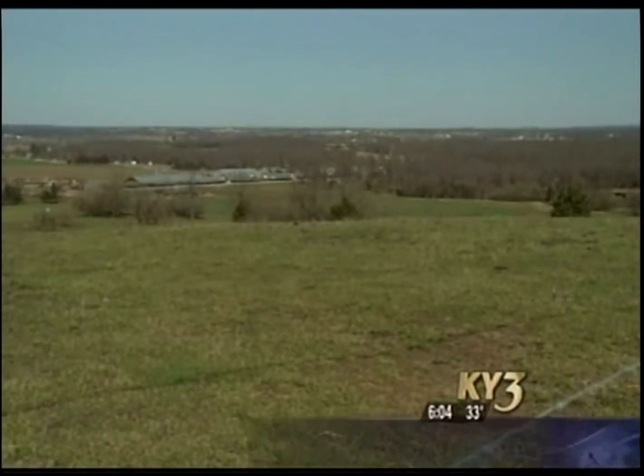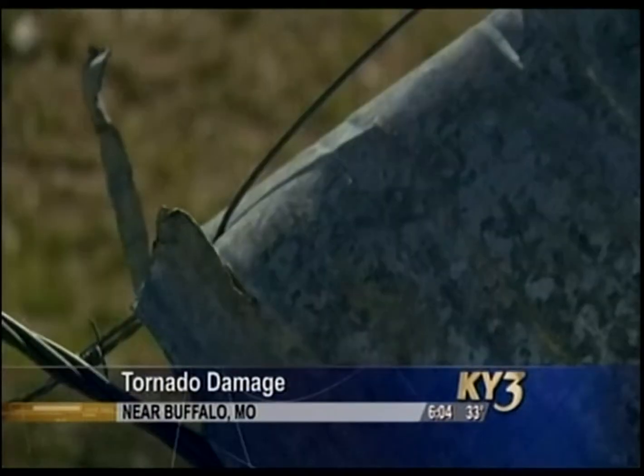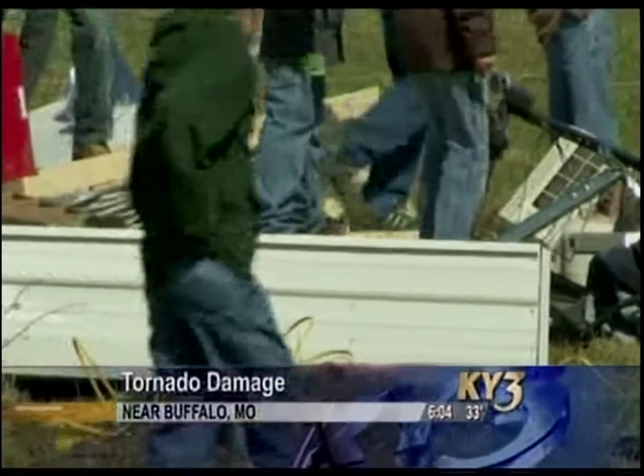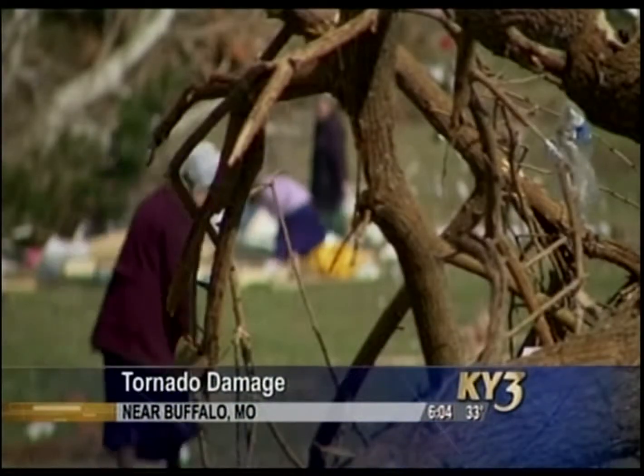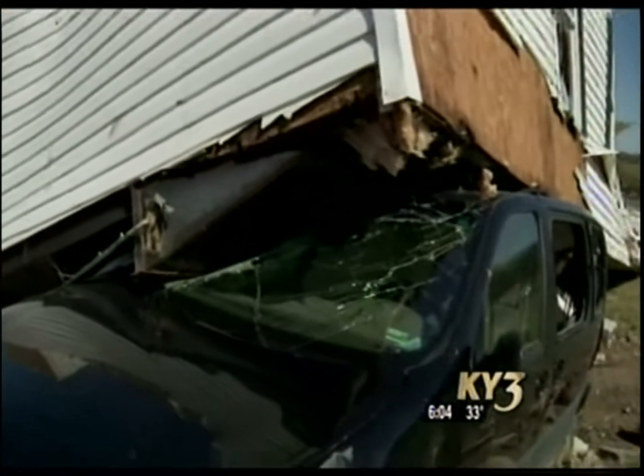Another EF2 tornado hit in Dallas County. It took the life of a mother. 42-year-old Angela Jenkins was killed when the twister, with winds up to 120 miles per hour, hit the mobile home park. 13 others were injured in that community. Empire District Electric crews are working to restore power to the area. Between Buffalo and Branson, the utility still has more than 5,000 people without power.